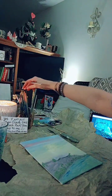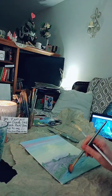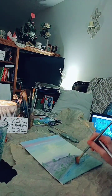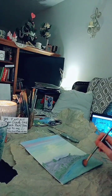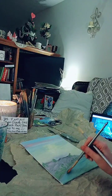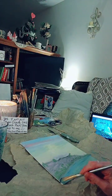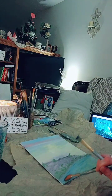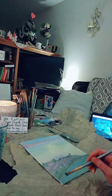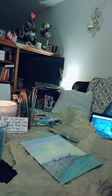I need a blending brush. It's neat once you study the different types of water, because painting a pond is different than painting a river, which is different than painting a lake, which is way different than painting the ocean. There are some ocean painters out there that are very good at it.